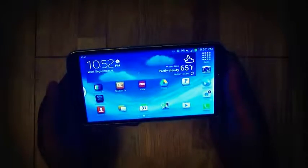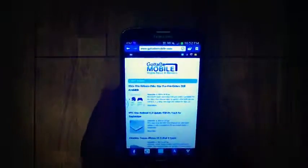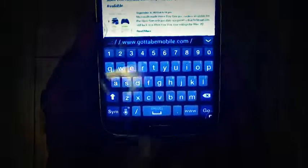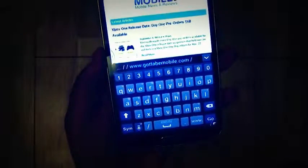In terms of the user experience with the Galaxy Mega, I find that it performs relatively well. You can comfortably hold the device in one hand, and also you can use the phone one-handed. I'm going to tap on the browser bar, which will pull up the keyboard. The keyboard does support swipe, so you can swipe across to connect letters and form words.